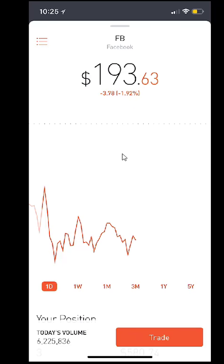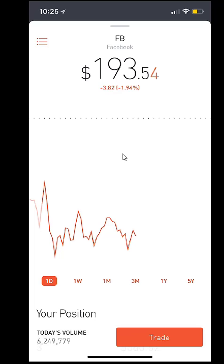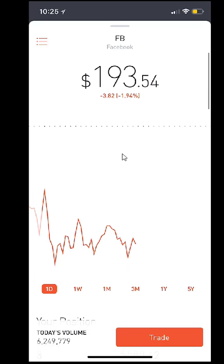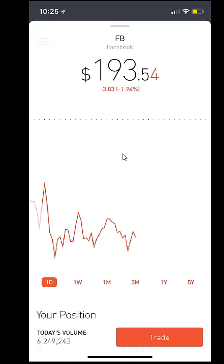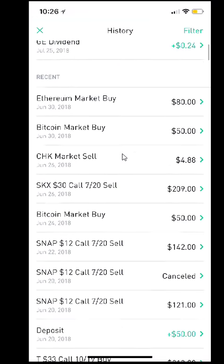So I've been playing a little bit with Robinhood when it comes to options. I mainly use my Schwab account, and I use covered options where I make sure that I have 100 shares of the stock before I even buy an option of it. With Robinhood, you can make naked calls. But anyway, let's just look at some of my history here.